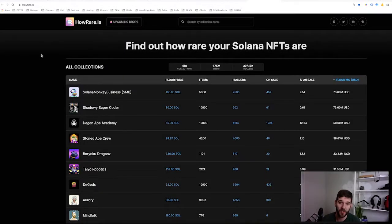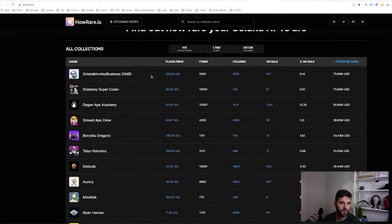So now you've purchased your NFT and you want to see how rare is that NFT, or you're thinking, I like that NFT, but I want to snipe one out of the collection and get a better value one. I don't want to just pay the lowest price. I may pay slightly more as long as I get much better rarity for that NFT itself. What we can see here is this is howrare.is, how rare is.